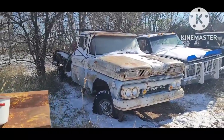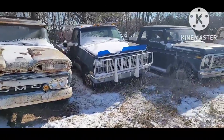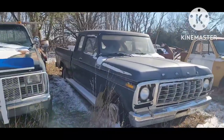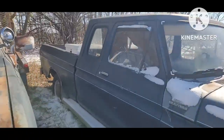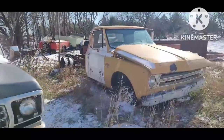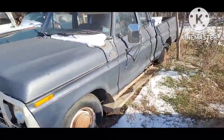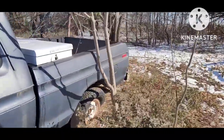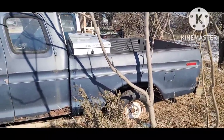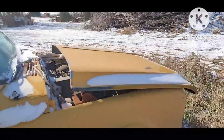1960 to 63 GMC. This is a long bed, step side, 3/4 ton, 4-wheel drive. 80s Chevy C30. This guy's a bit of an oddball. This is a 78 Ford F-150. And I believe we're going to look at the profile here. It's got to be a short bed. Extended cab, super cab. Yes, short bed. Look at that. That's a pretty uncommon configuration. Super cab, short bed. 78 Ford F-150.